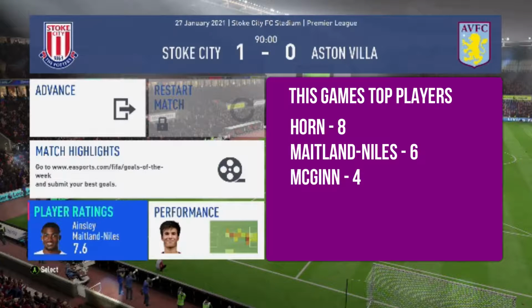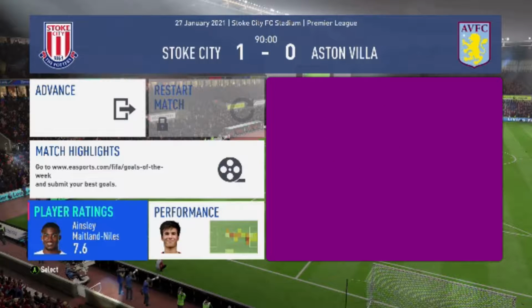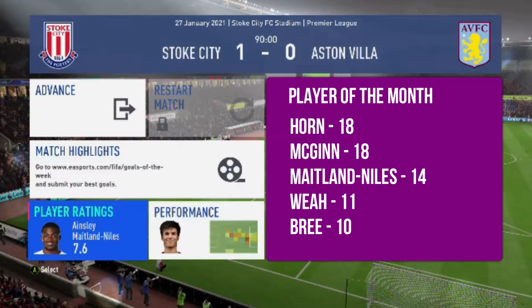This game's top players were Horn with 8, Maitland-Niles with 6 and John McGinn with 4. And that means the player of the month so far is Horn on 18, McGinn on 18, Maitland-Niles on 14, Ware on 11 and Bree on 10.